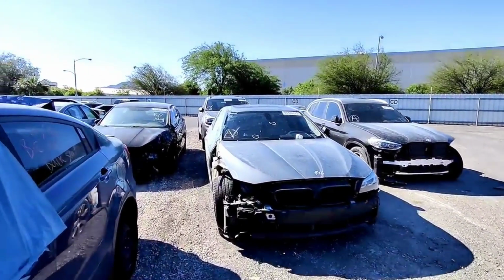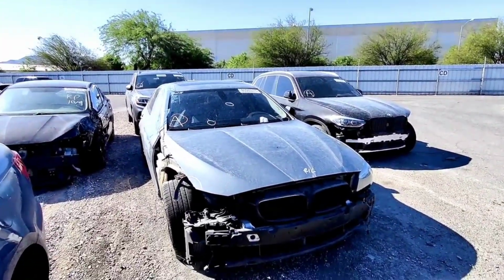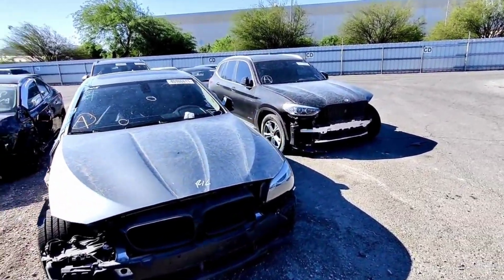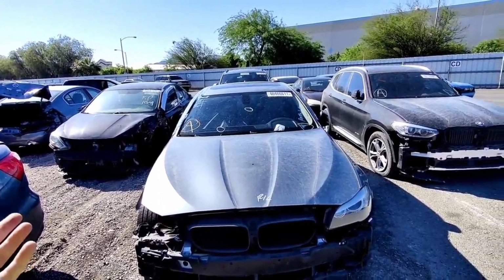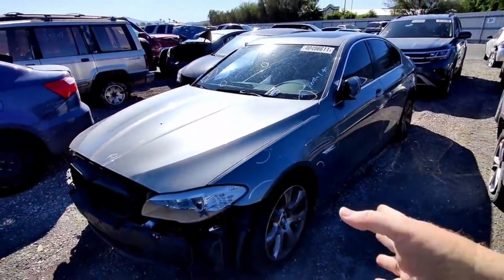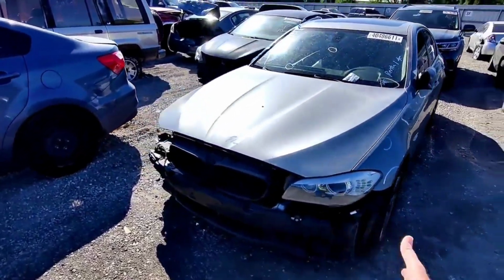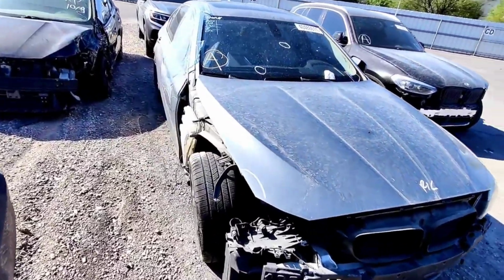So, this is a BMW, what I like to call body style F10. Now, this supposedly runs and drives. And I'm guessing they started the work on it and they said F it. Now, you can see, at least the tires and stuff look good on it. The front plastic is what's missing. It had the fog lights, right?